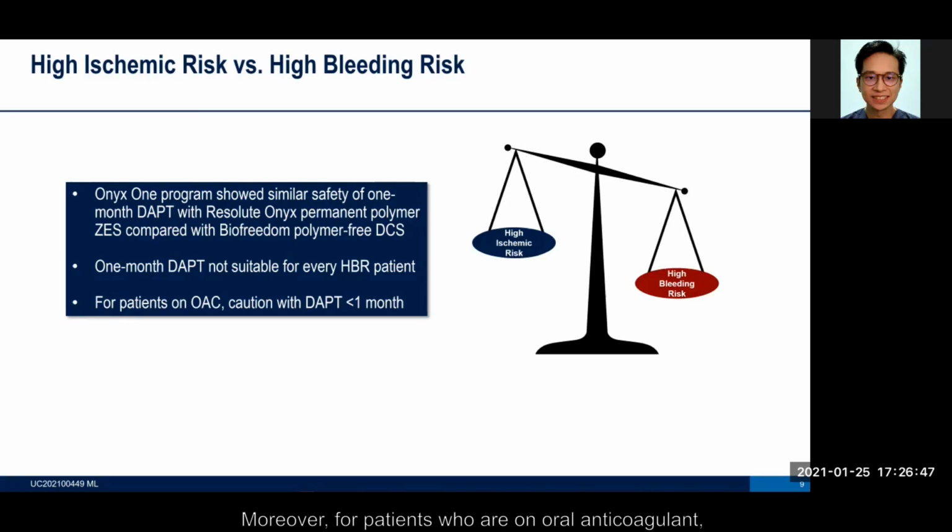Moreover, for patients who are on oral anticoagulant, perhaps for the common indication of stroke prevention in atrial fibrillation, caution must also be exercised with shortening DAPT below 1 month, as this is shown to be associated with an increased risk of stent thrombosis.